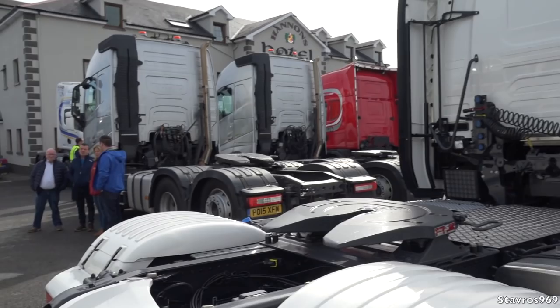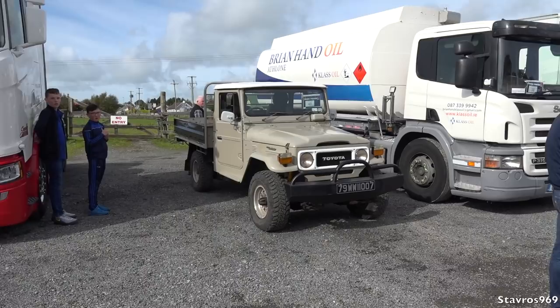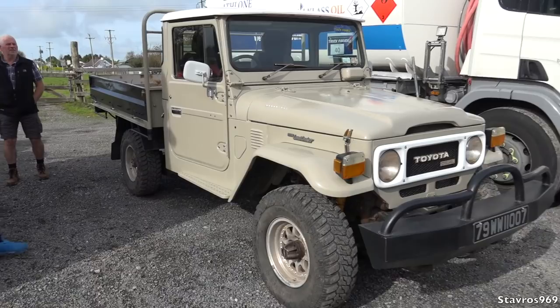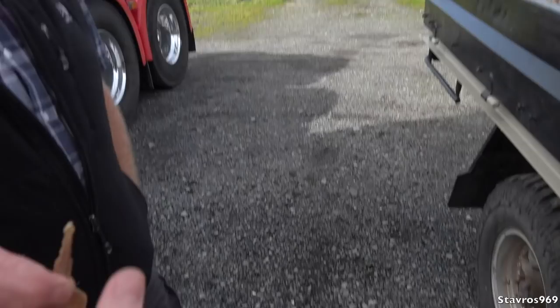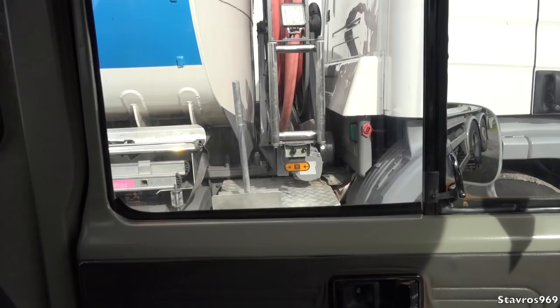Okay, this guy from Ward and Burke is just after pulling in the Scania S650. And let me show you around this 1979 Toyota Land Cruiser pickup. What a classic machine these are. Let me just hop inside. This man's going to give me the key to start it up. Thank you very much. Let's have a look at this. Oh yes, many a Toyota enthusiast would love this. This came in from Australia, this particular example. Look how simple the layout is.